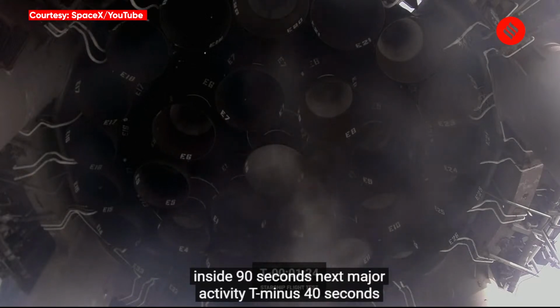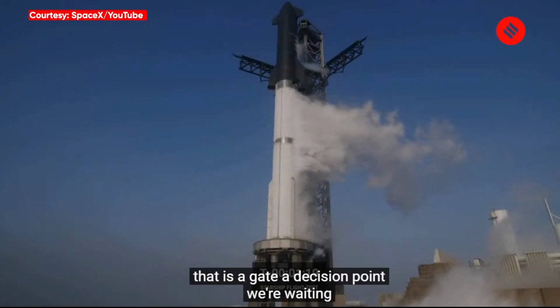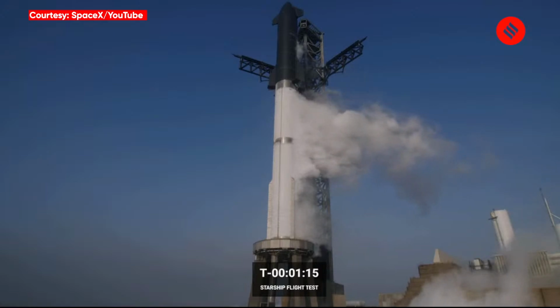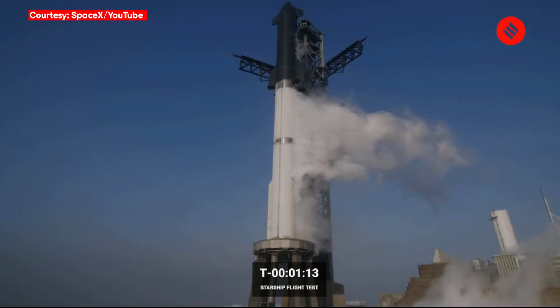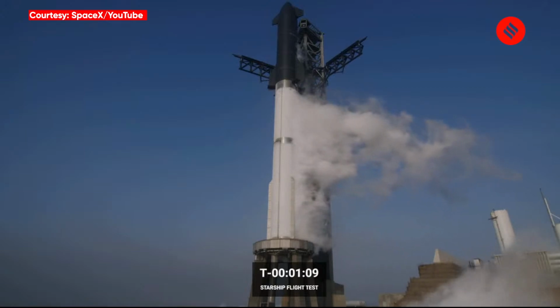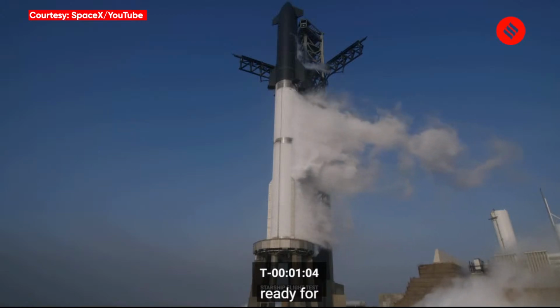We're currently inside 90 seconds. Next major activity, T-minus 40 seconds. That is a gate, a decision point. We're waiting. Possibility the propulsion team may need a few minutes. Flight termination system is armed for flight. We're getting ready for T-minus 1 minute and counting.